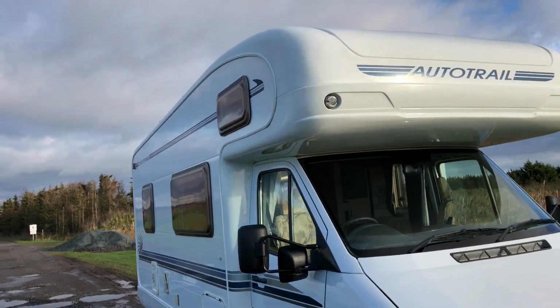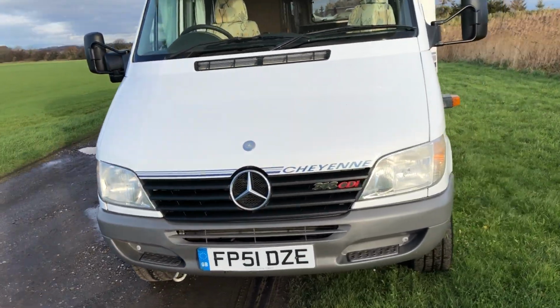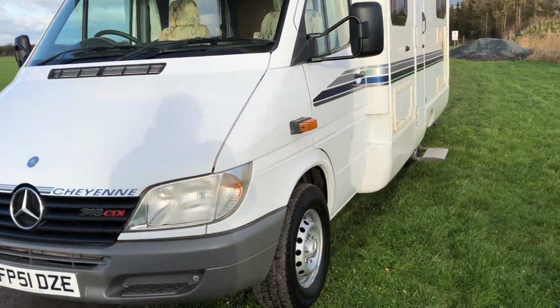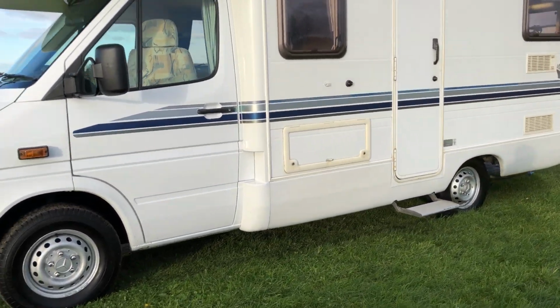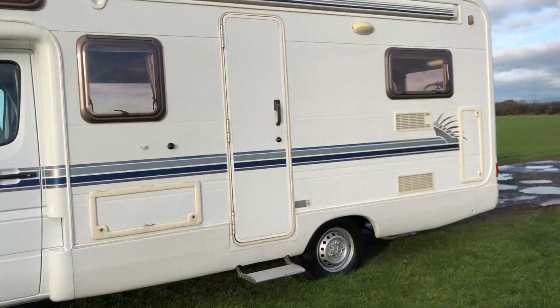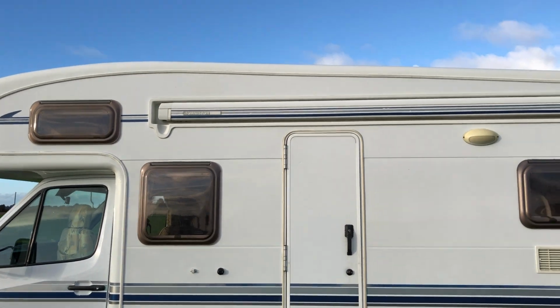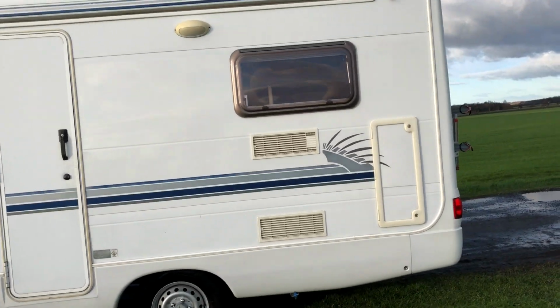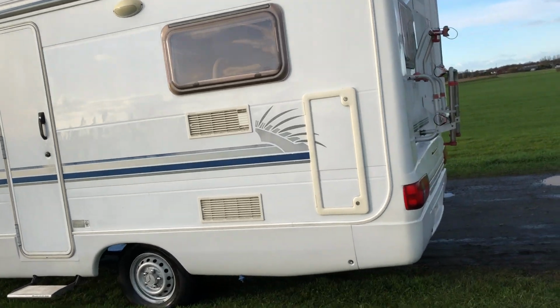The bodywork is perfect. 2001. Remember, folks, this is 16 years old. No marks on it. It looks like the old guy on top of the roof has been waxing it, because I've been up on the roof and it looks waxed and cleaned and polished up there as well.